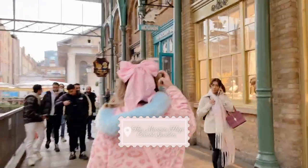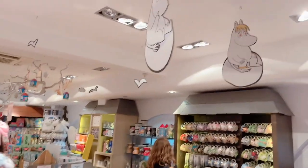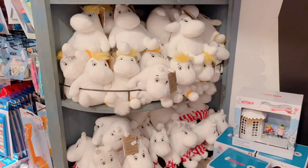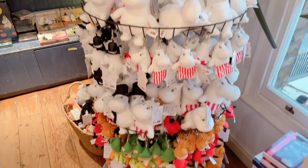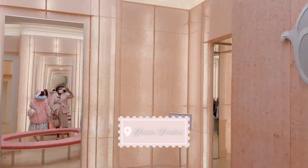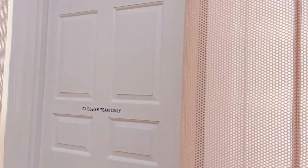So we are now heading to the music shop! Thank you. We have arrived for coffee. Oh, I love this shop. It's so gorgeous and pink.